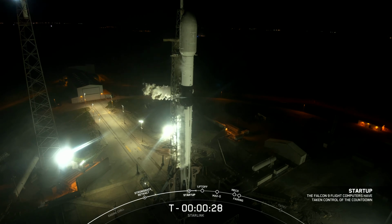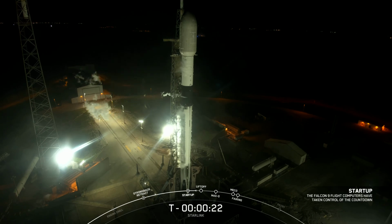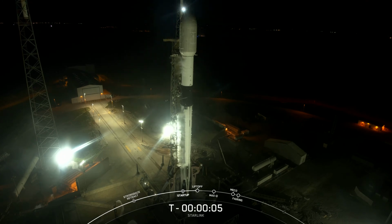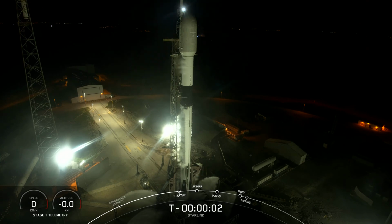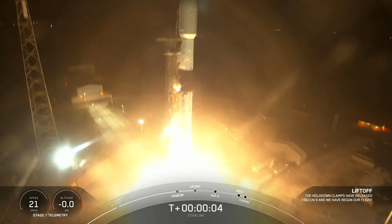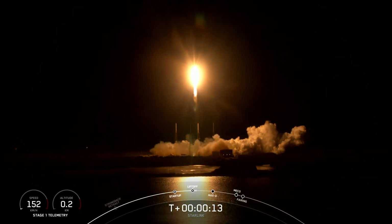T-minus 30 seconds. T-minus 10, 9, 8, 7, 6, 5, 4, 3, 2, 1. Ignition and liftoff of Starlink 5-6. Go Starlink, go Falcon. Vehicle is pitching downrange.